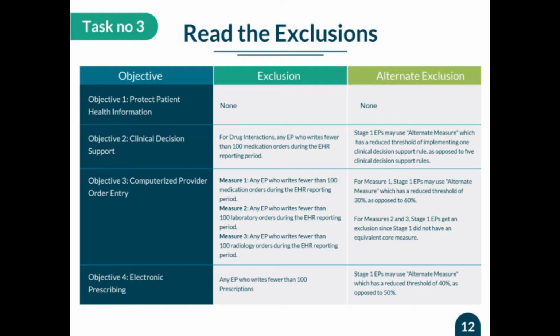The first objective, protecting patient health information, which we just discussed, where you just need to do a security risk analysis of your practice. There's no exclusion for that. The second objective, clinical decision support. As I mentioned, it has two parts. One is related to clinical decision support, and the second is related to drug interactions. For the drug interactions part, if you are an EP who writes fewer than 100 prescriptions or medication orders during the EHR reporting period, you get an exclusion to that particular measure.